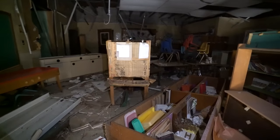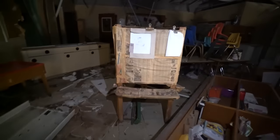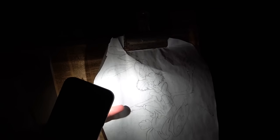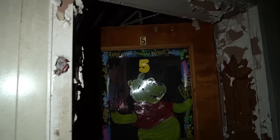Oh, I remember these. We would paint on them with multiple stations. There's still kids' drawings on this. Whatever kid drew this, sure is an artist. It's this one. Yeah, it's cool. Winnie the Pooh. That's pretty cool. All the doors are like painted characters.